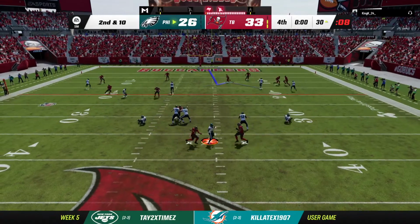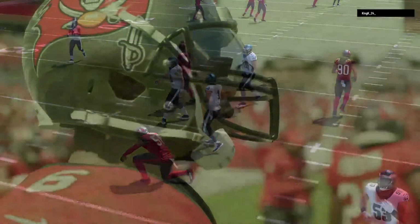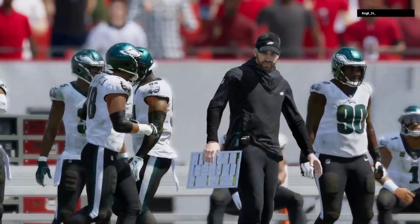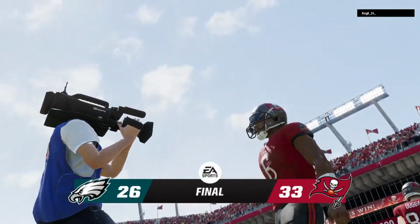One final shot. They'll look to throw. Under pressure, and down he goes. They sack him back at the 36. Well, it came down to one final jump ball with a Hail Mary, but Carter, the defense was ready. They were able to force it to be incomplete.